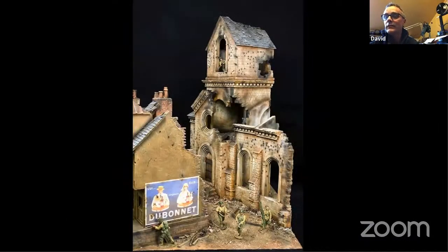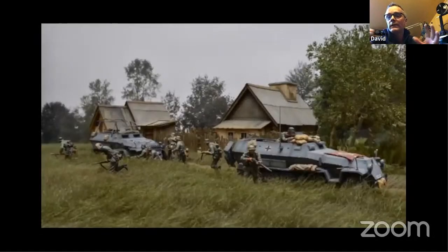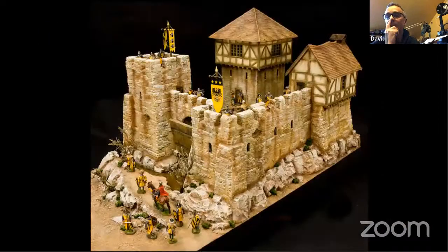These next three are based on Saving Private Ryan, the last scene in the film where they're trying to save the bridge. So that was the sniper position. It's all condensed because that's only a 4x2 table. But you'll recognise the buildings and things like that. And again, it's the photography that does a lot of this.